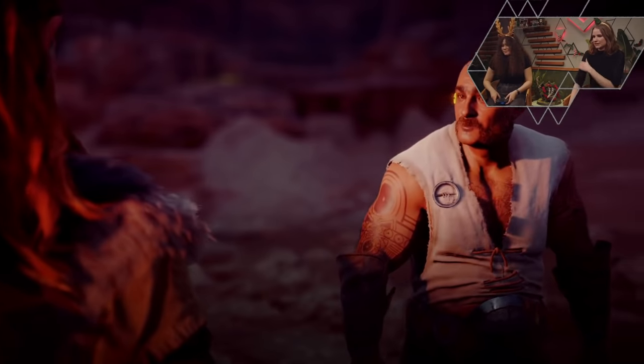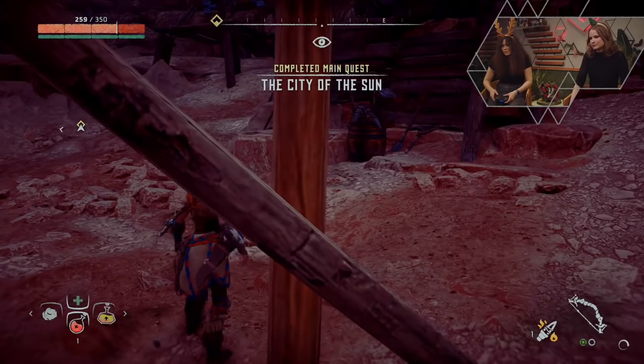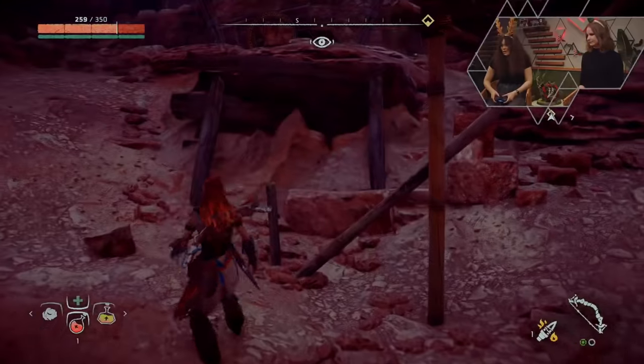Love his tattoos though. Yeah, same. Just the Oseram tattoos in general. Right. Love it. We're gonna end it here, everyone.